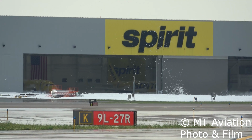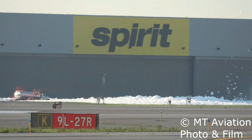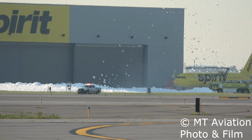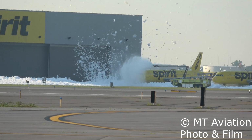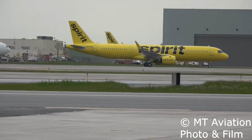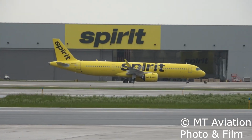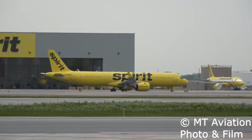Completed in 2017 at a cost of $32 million, Spirit's 126,000 square foot Detroit Metro hangar is one of the airline's primary maintenance locations. Its original hangar in DTW was torn down in 2011. The airline uses this location for scheduled and unscheduled maintenance, engine changes and other engine work, and cabin interior modifications on its Airbus A320 and 321 CEO and NEO aircraft.